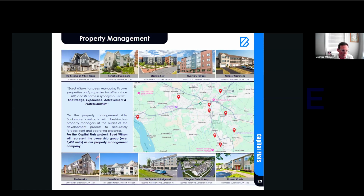So, going into March 2026, or really those winter months, we would expect to be pre-leased in the neighborhood of 25 to 30%, which is going to allow us to get to stabilization much quicker.